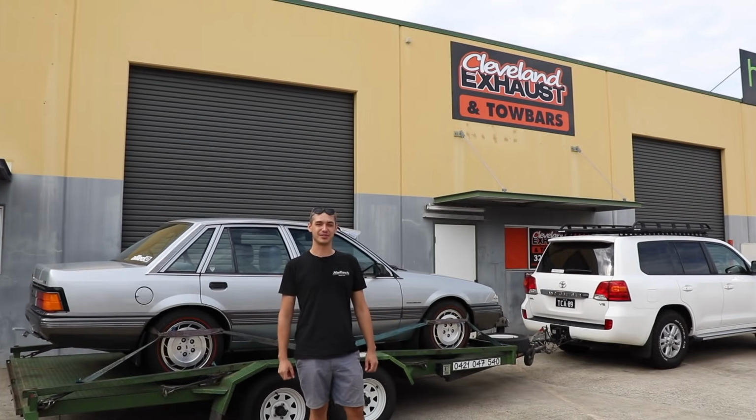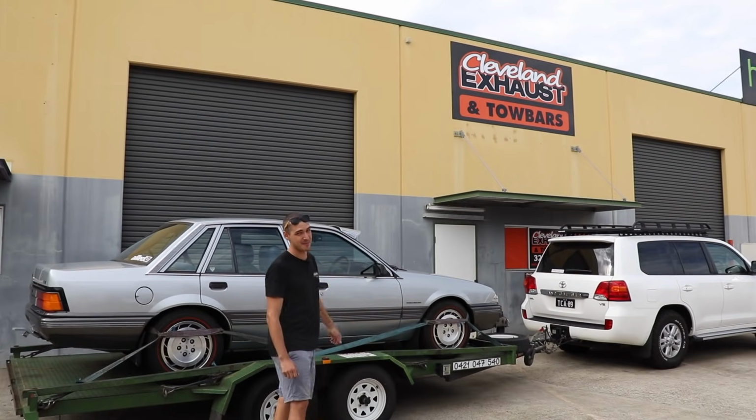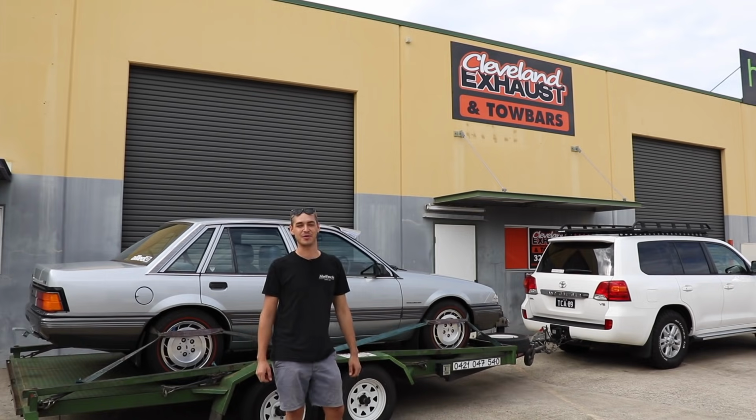Here we are at Cleveland Exhaust to get the VL tuned. We beat the Hoff to work this morning. Tom and I got up nice and early and left the Sunshine Coast and drove down the notorious Bruce Highway. Al couldn't make it today.